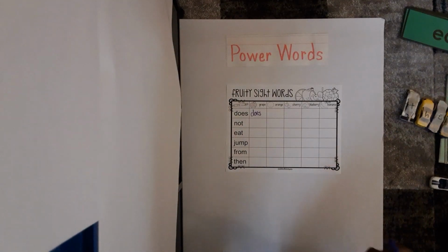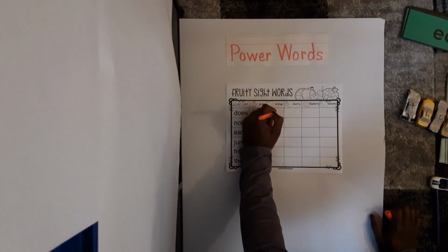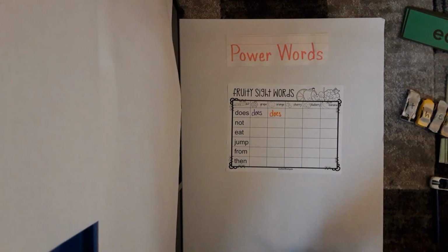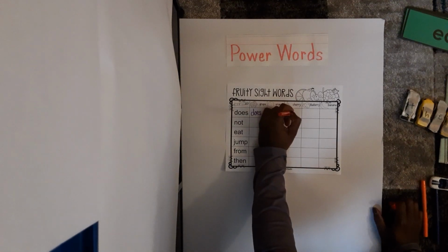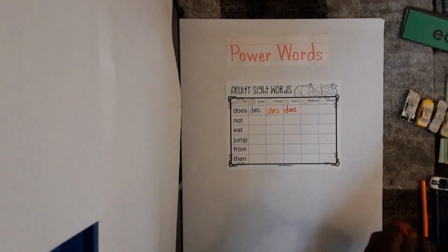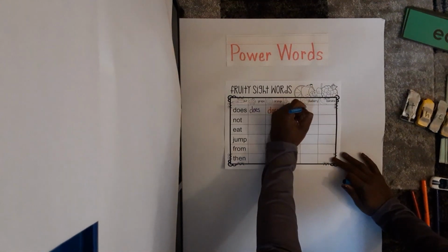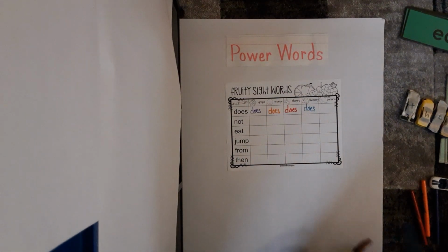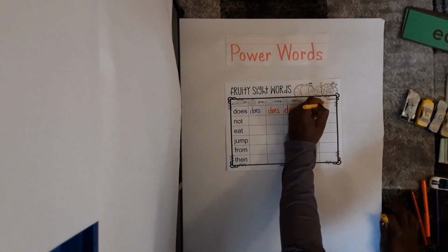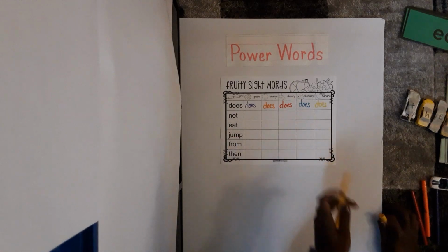D-O-E-S. Then you would get your orange crayon and write D-O-E-S. Red, you would write D-O-E-S. Blue, for blueberry, D-O-E-S. And then yellow, D-O-E-S. And then you would do that for the rest, all the words on the paper.